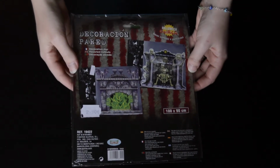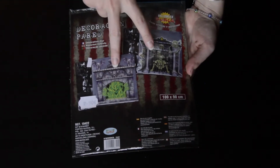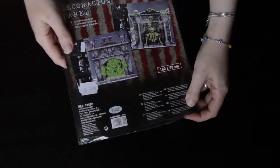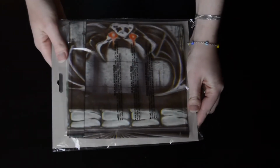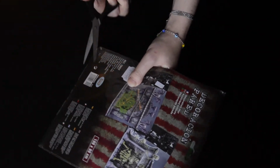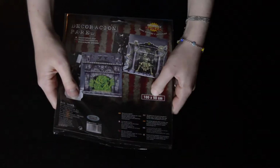The last decor item is a wall poster in the shape of a haunted castle's fireplace. Ooh. This one came in 2 different fireplace designs, but I loved this one with a green fire because it reminds me of when Disney villains make an appearance. So epic. This one is from a Party and Halloween store, and it's 1 meter tall by 90 centimeters wide.